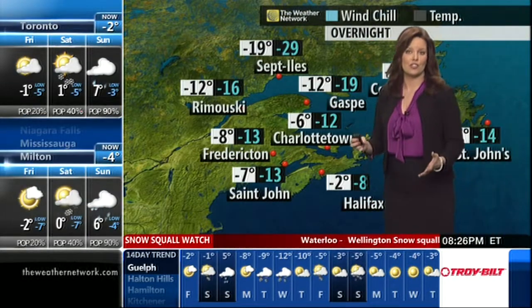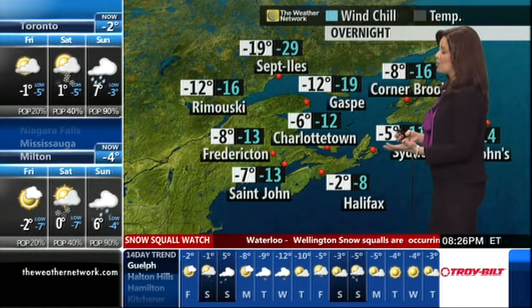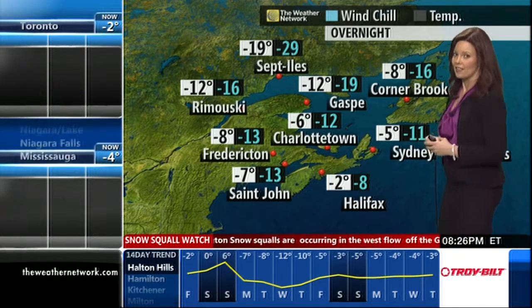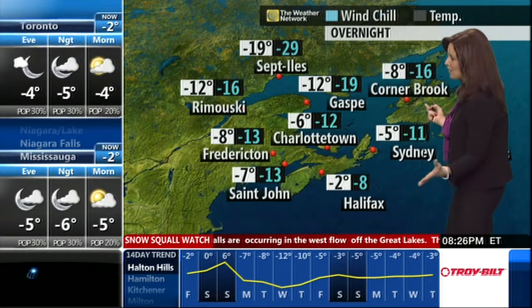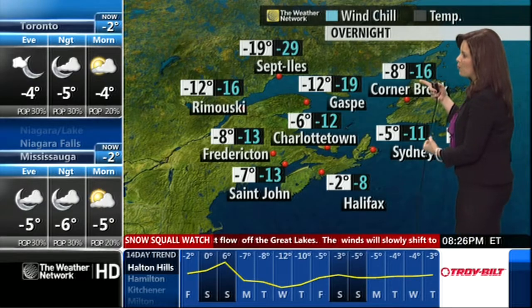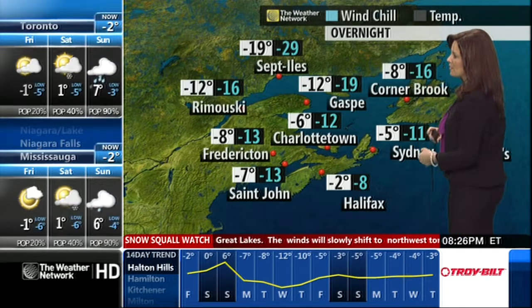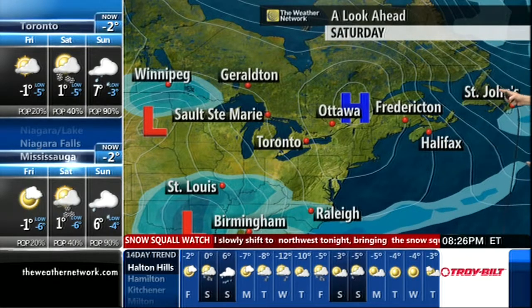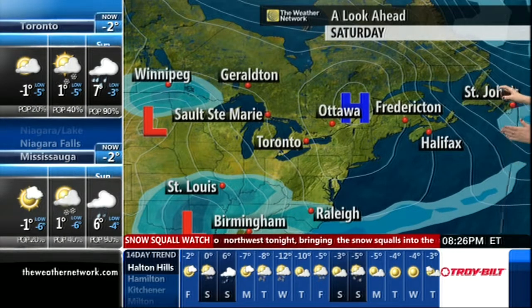And into the long-range forecast, again, for much of eastern Canada and the prairies, you're going to be seeing really cold air. Some of the coldest air that we've seen in the last year, and not 2015, but the last year. Minus 5 for Sydney, Nova Scotia, minus 11 with the wind chill. Corner Brook, we are looking at minus 16 with the wind chill. Still looking at those western shores of Newfoundland getting some sea effect snow.